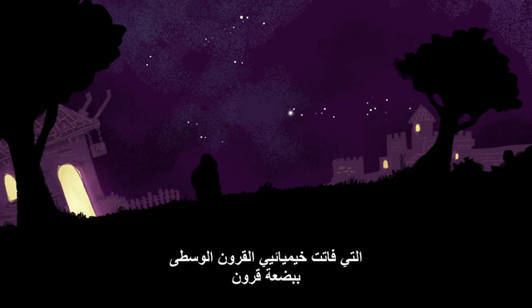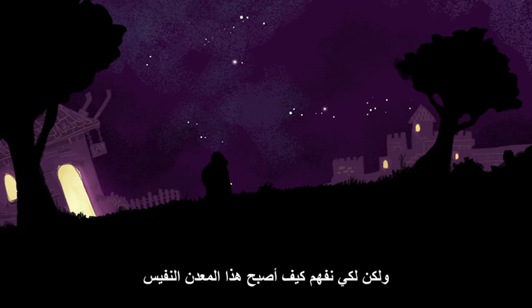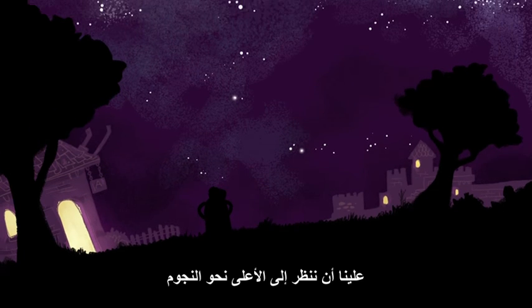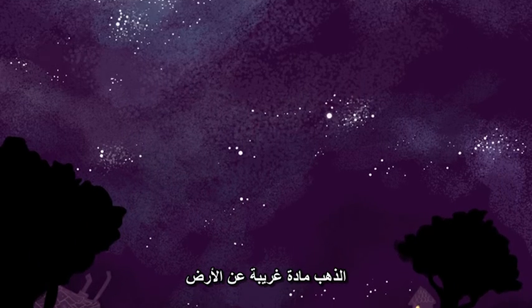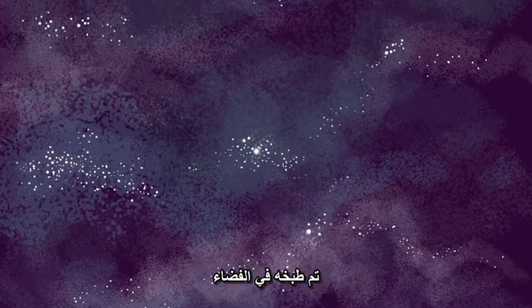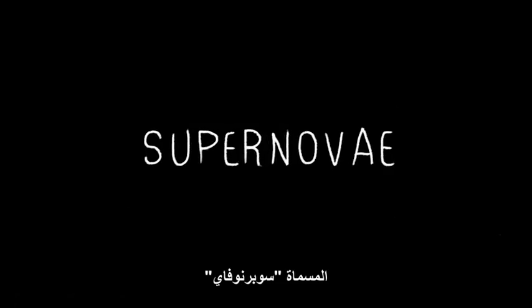centuries. But to understand how this precious metal became embedded in our planet to start with, we have to gaze upwards, at the stars. Gold is extraterrestrial. Instead of arising from the planet's rocky crust, it was actually cooked up in space and is present on Earth because of cataclysmic stellar explosions called supernovae.